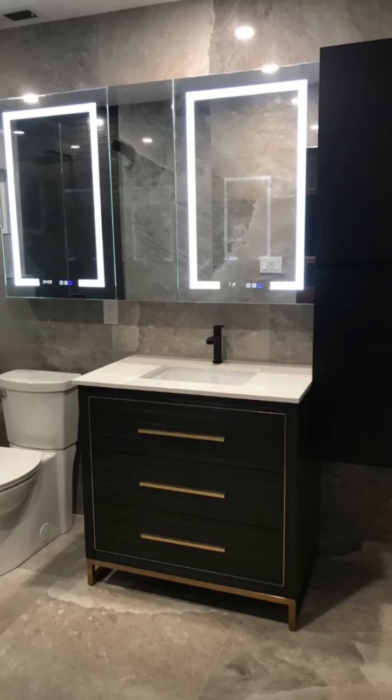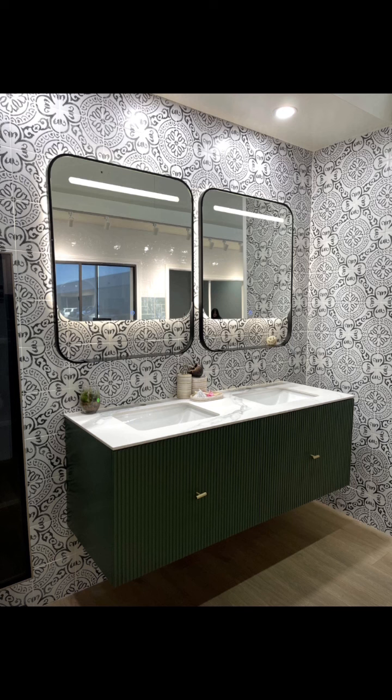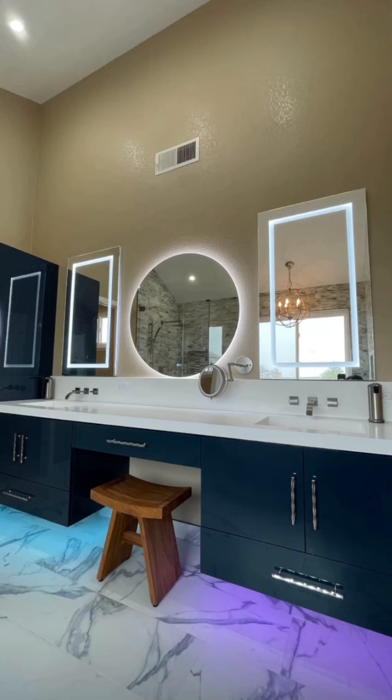Unfortunately, LED mirrors alone are not sufficient to fully light a bathroom. Enjoy them with recessed lights overhead or a vanity light fixture. LED bathroom mirrors are more than just functional fixtures. They're statement pieces that can elevate the look and feel of your bathroom.